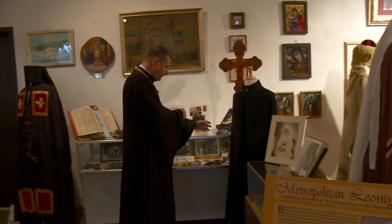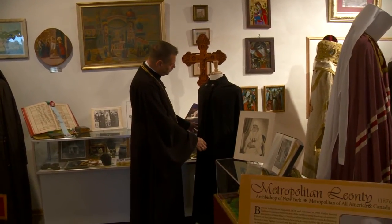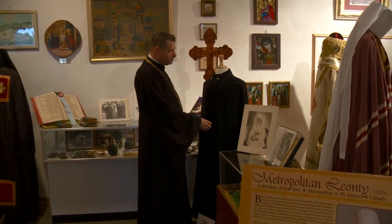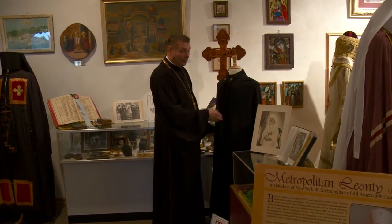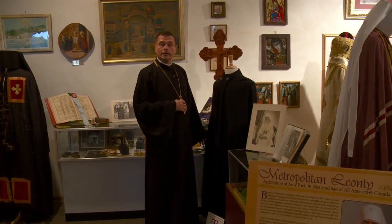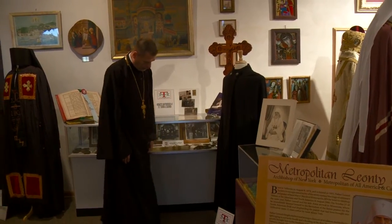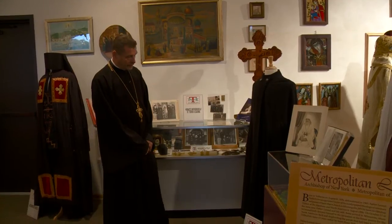Here you have the female monastery represented by the original cloak of Mother Alexandra. She was of the Habsburg family from Romanian nobility, and she founded the Holy Transfiguration Women's Monastery in Ellwood City. And this is her original cloak that she wore that we have here in our monastery collection.